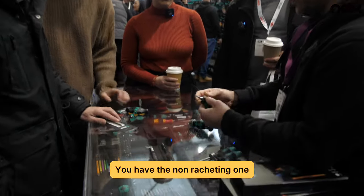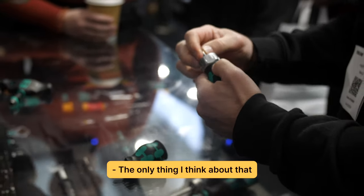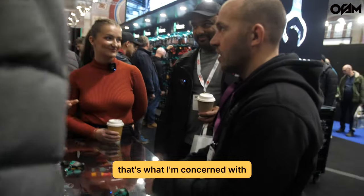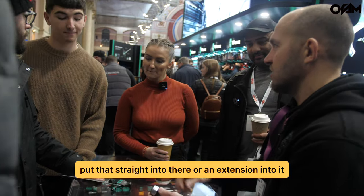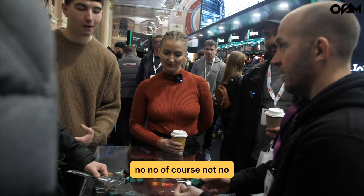The non-ratcheting one, so the bit's just magnetised in there, or the ratchet version. The only thing I think about that is how deep can you get it? I'll say it's like well tight. That's what I'm thinking. The smaller, the better. You could just put that straight into there, or an extension into it. Yeah, that would be your solution. But if you're needing something far away, you're not generally using your stubby. No, of course not.